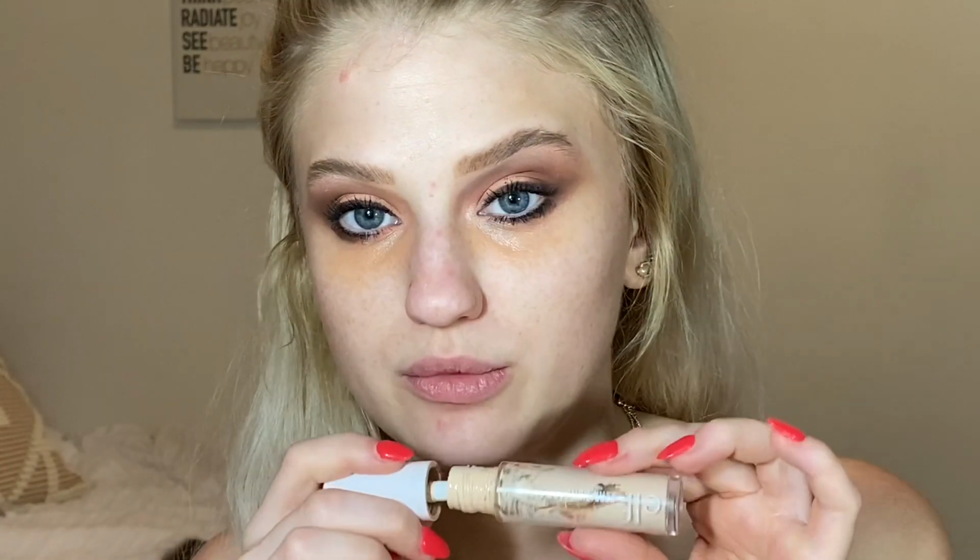So what I'm gonna do for foundation, I'm going to start off with the e.l.f. Hydrating Camo Concealer. This is an awesome concealer, but I really like to use it as foundation. This is the shade Fair Warm. I have gotten a little bit of a suntan, even though you can't tell. This is my suntan shade.